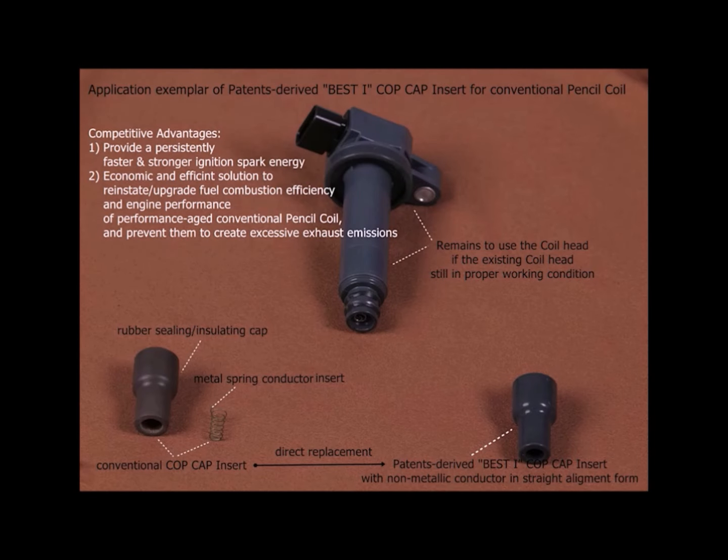As a direct replacement for performance-aged conventional pencil coils embedded metal spring conductor and rubber sealing cap, the competitive advantages of the patents-derived BEST I COP-CAP insert include providing a persistently faster and stronger ignition spark energy to form an economic and efficient solution to reinstate and upgrade fuel combustion efficiency and engine performance of the performance-aged conventional pencil coil and prevent creating excessive exhaust emissions.